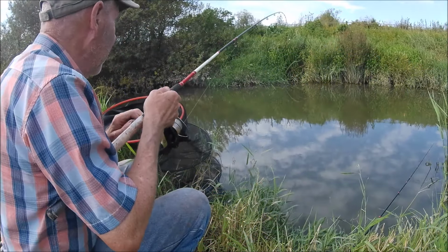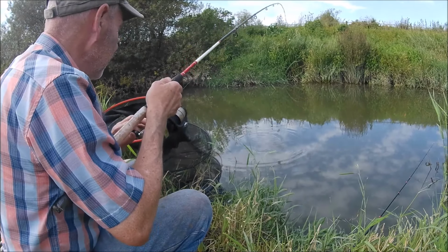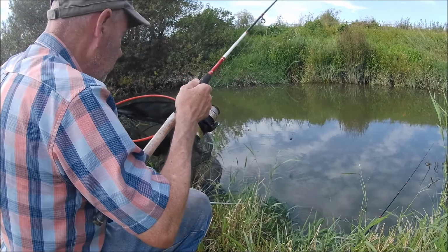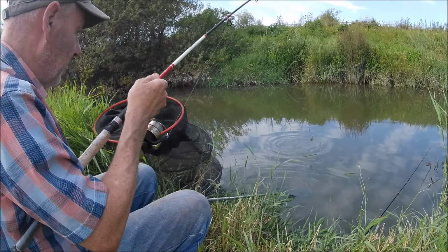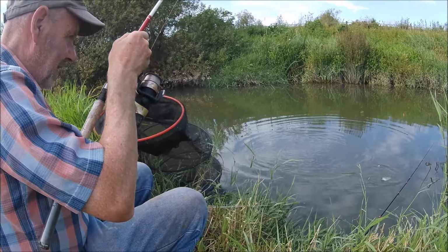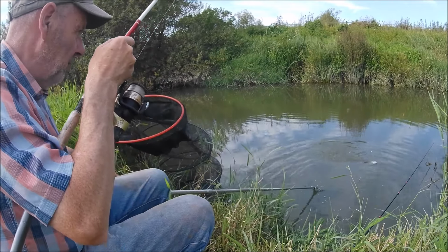I just had to change my camera over. Oh, this is... I think it's a, oh, it's a rudd. Nothing of any size. Is it a rudd? Oh, it's a roach. It's a roach. Not a bad one.